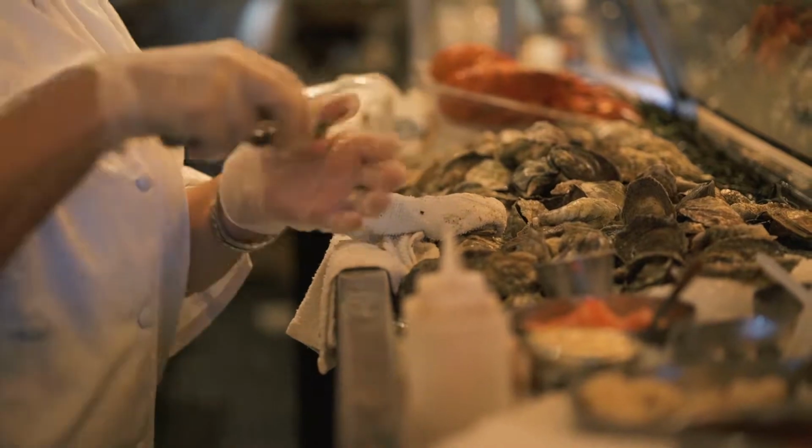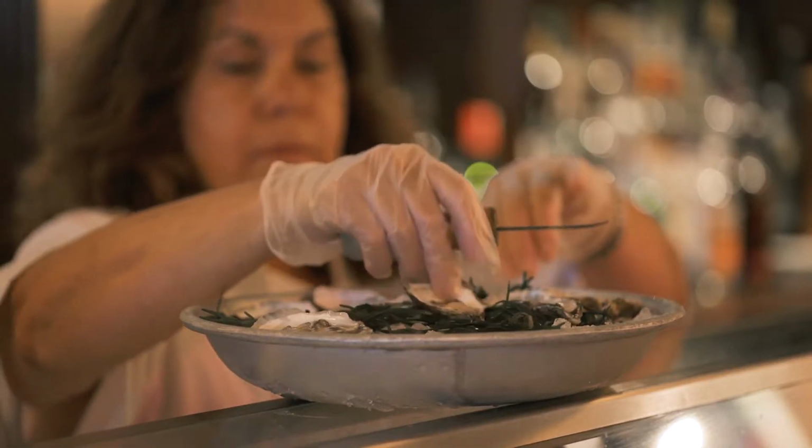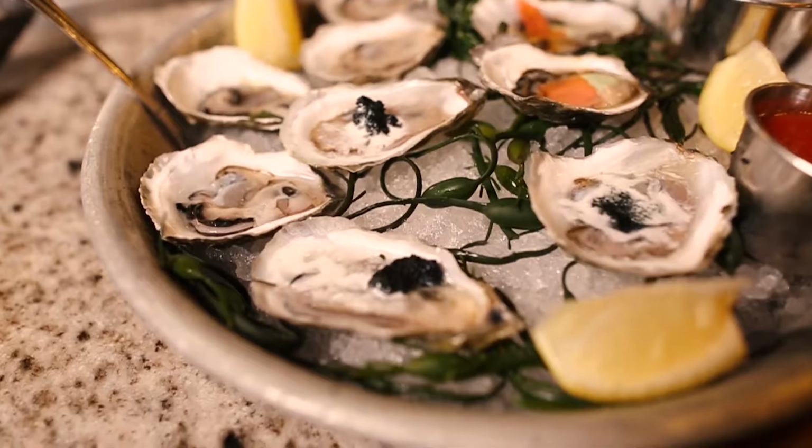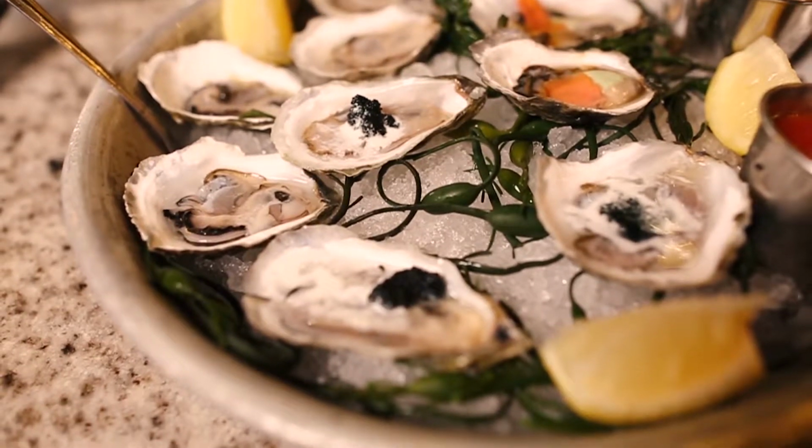I would say November and December, this is amazing. The flavors in those oysters are totally developed. They get ready to go dormant for the winter, so they have basically plumped up. And the locals know that, and they're here, and they enjoy them.